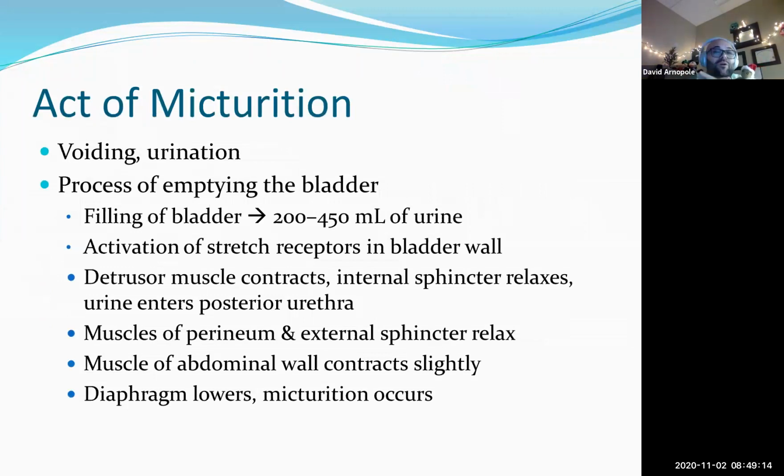Micturition, your favorite word of the day. This is the fancy word for urination or voiding. Micturition. It's the process of emptying the bladder. The bladder gets to between 200 and 450 mils of urine, but it can hold up to a liter, depending on how long you've been practicing with it. This is not a nursing bladder, just so you know.